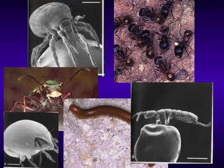and up to macro-sized things like centipedes and ants and beetles and so forth. And there's a ton of different insects in the soil, and they all play a role in this predator-prey relationship and in breaking down plant tissue and making it more susceptible to further digestion by fungi and bacteria in that soil.